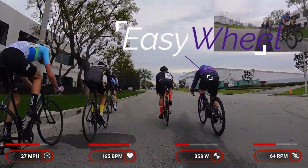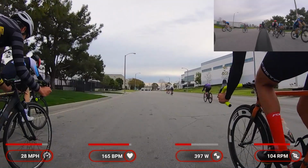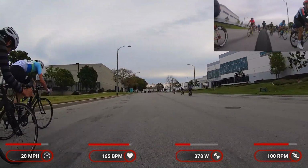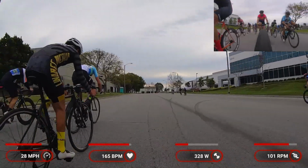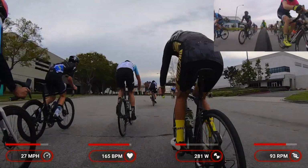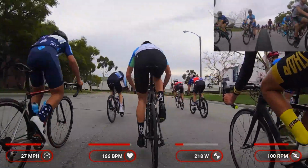See, there he goes. I wouldn't have gone left. I would have gone right. He didn't accelerate that hard. I would have gone right, stayed on his wheel, and look, he bridged to the group. You would have been up the road. Now, instead, you're here taking wind, breaking the wind, trying to get back in, burning precious matches and precious watts, energy, when you could have been up.